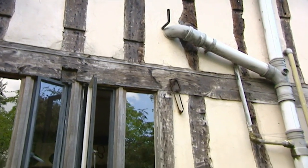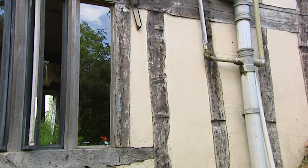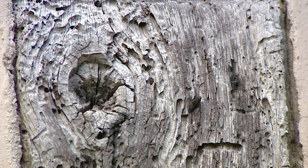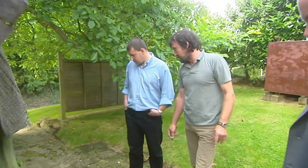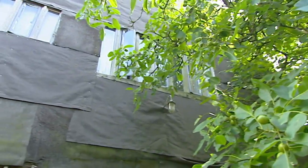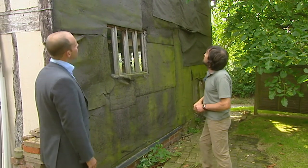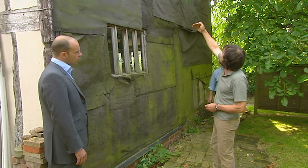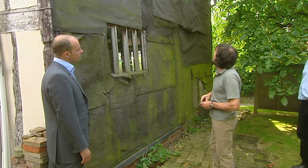The Grade 2 listing includes strict guidelines for what you can and can't do to a building, and you may, at times, have to employ specialist craftsmen. We called out medieval expert John Berry for advice on a deteriorating wall at one side of the property. The fact that the wall's laying over at an angle means that any rain that you're going to get on this aspect of the house is literally hitting the walls and running down and possibly going inside.